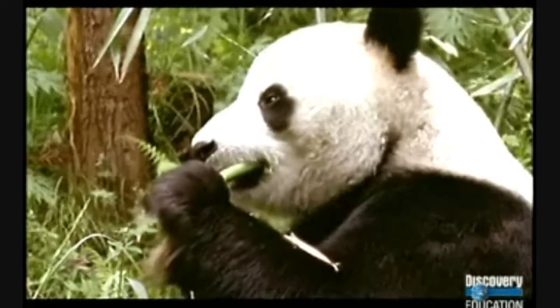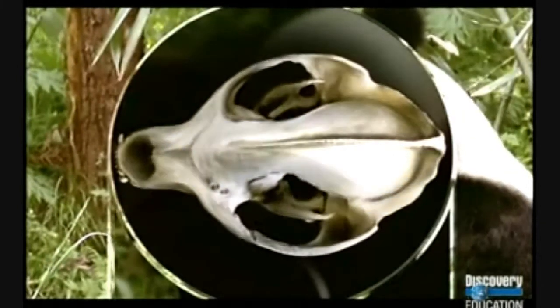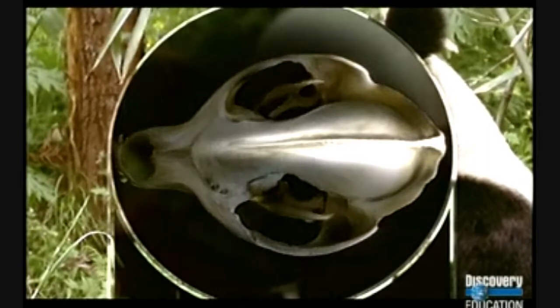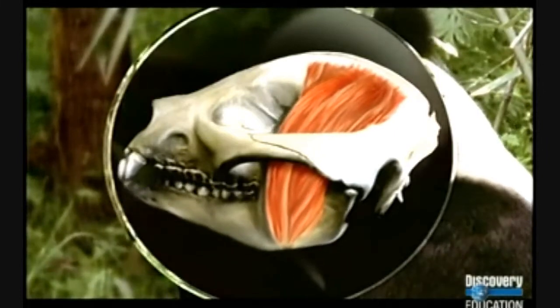The panda can strip the coat from the bamboo using its 2 prominent front teeth and crush the stems with huge molars to get to the soft tissue inside. The panda's skull is wider and deeper than other bears, with a crest that runs the length of the head, providing a large surface area for the attachment of its necessarily powerful jaw muscles.